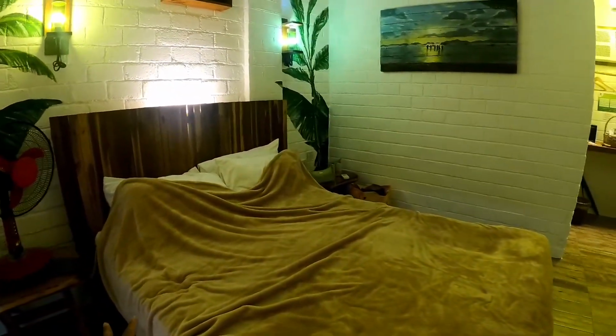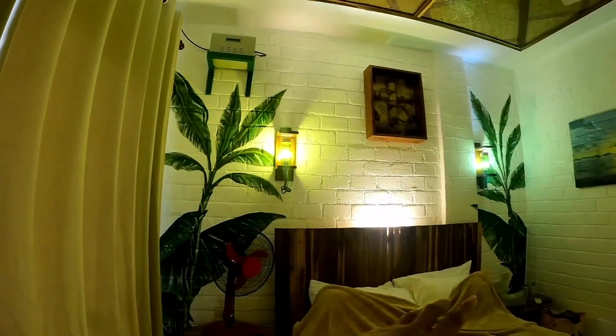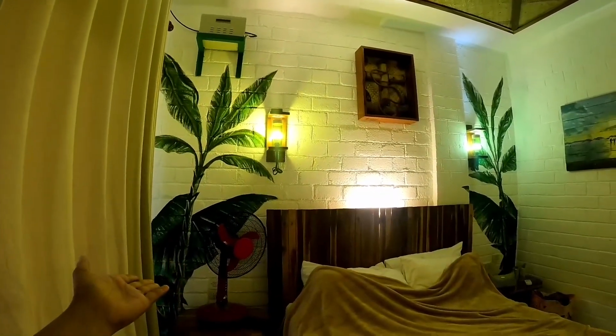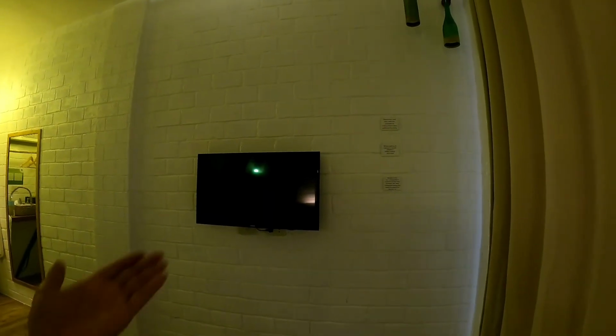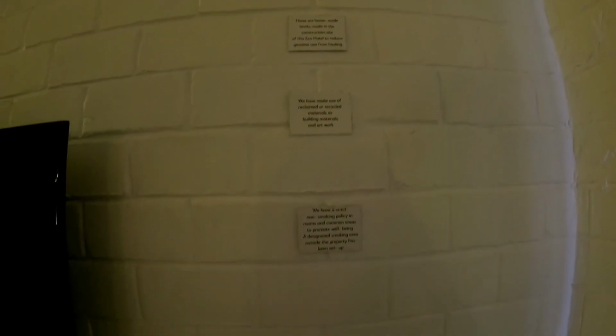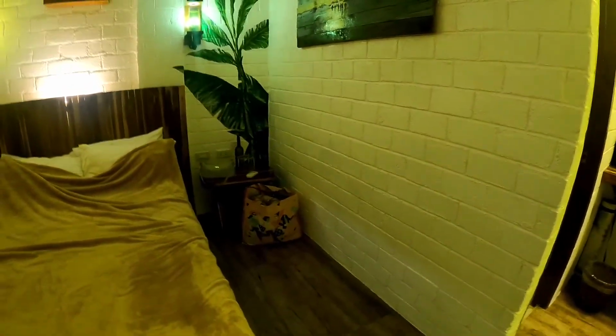So I don't know if it's queen size or double bed lang to siya, guys. And ayan, yeah, beautiful painting dyan, and meron ding electric fan, ceiling fan, and the lights, guys, are so amazing. And this part we have TV and light also. And bawal mag-smoke dito, guys. So yun yung kanilang mga paalala. And beautiful painting. So ayan, nalipit ko na yung mga gamit ko.